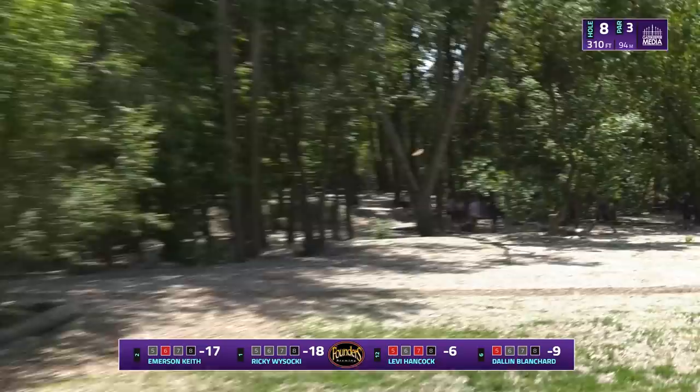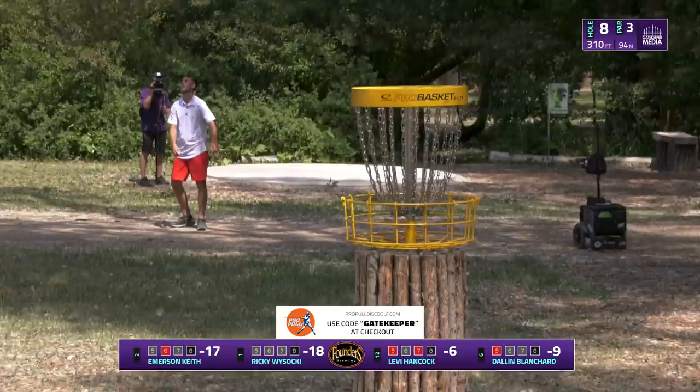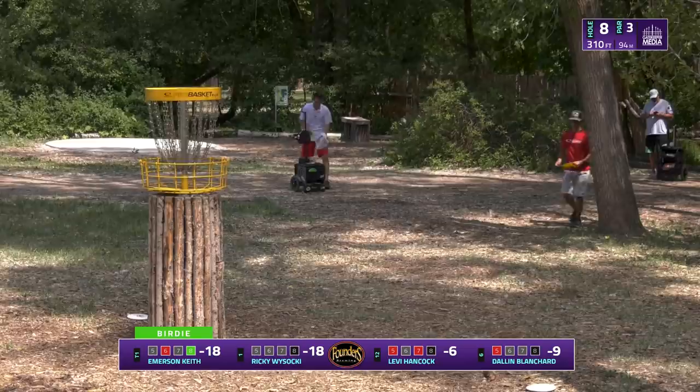Great approach right there. Ricky is not quite connecting on these long circle two putts. We saw him almost flawless from that distance on the opening round out at Mulligan's. And if he can start making those again, he'll really turn on the heat like Emerson has just done.